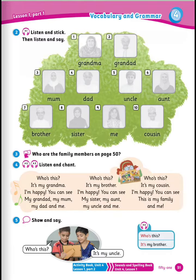Exercise number 4. Listen and chant. I'm gonna sing the song to you, so listen carefully.